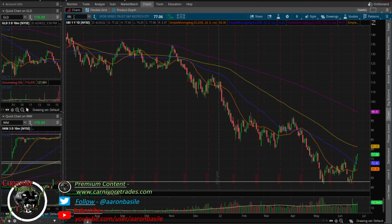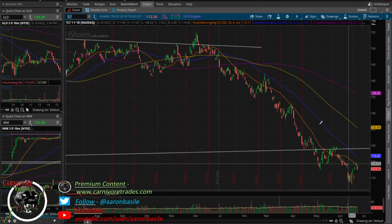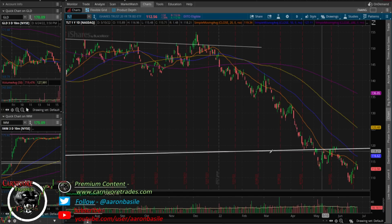So we're seeing kind of rotation out of energy and into some of these sectors that have just been clobbered. We talked about cloud earlier, XBI, some of these tech stocks, coming off the lows finally, and that's just kind of what we're seeing right now. That's just what happens in the market. Bonds even getting a little bit of a bid here. Look at TLT coming off the lows. We talked about yields a minute ago.